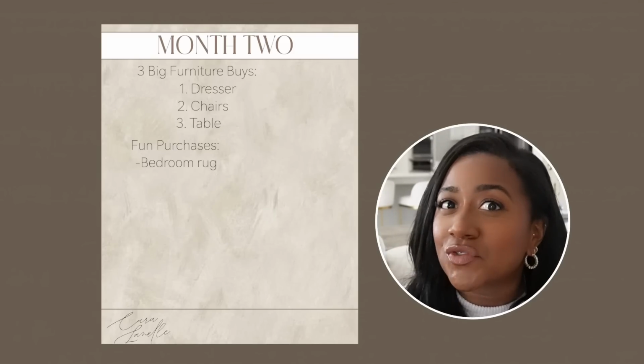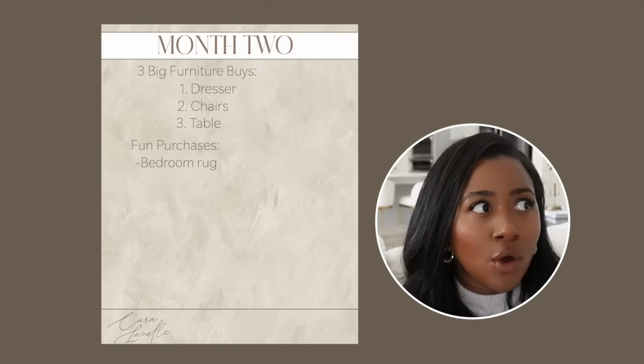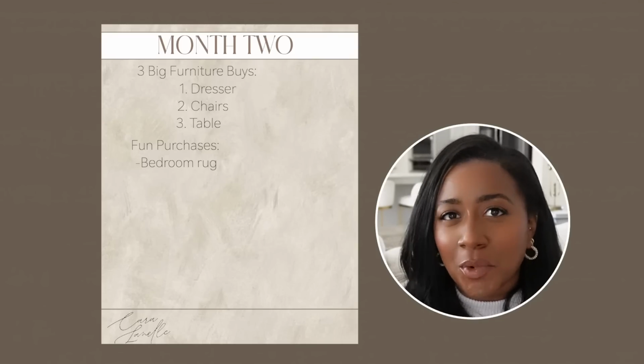So, some extras this month that you can purchase. Take that Target run, go on Amazon, go on Wayfair, have some fun. These are the fun purchases. Now that we bought 3 big pieces of furniture, let's have some fun. First fun thing is a bedroom rug. Since you have your bed from last month, get a rug. You know the size of your room. You can measure and get a cute rug and it feels even more cozy.